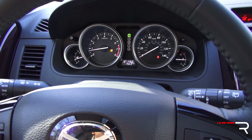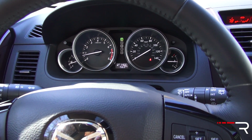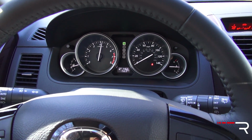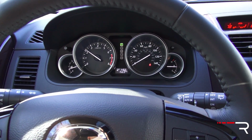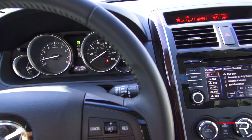And then what you're hearing is the only V6 engine in Mazda's lineup. This is a 3.7 liter double overhead cam V6. It's actually a very good V6. It sounds great. It's very smooth revving, if a little slow to rev, but it's a really great motor. It suits this car very nicely.